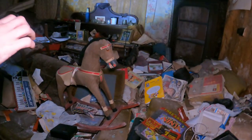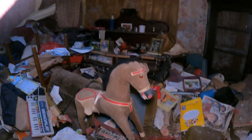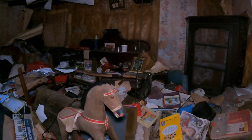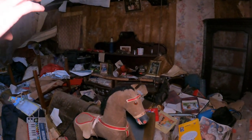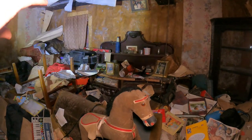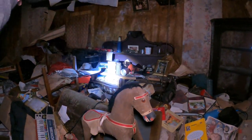Spider webs, man. But look at this. This is decent, isn't it? That rocking chair is beautiful. There's not really much to see though, is there? Not really, just Hoarders rooms. The guy who lived here was disabled. There's a picture on the mantelpiece there of him in his wheelchair. Oh yeah. Right guys, I'll zoom in.